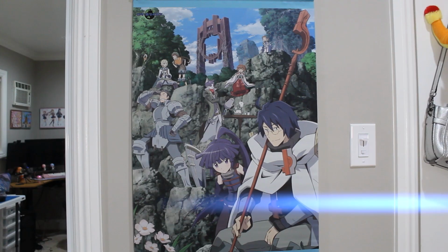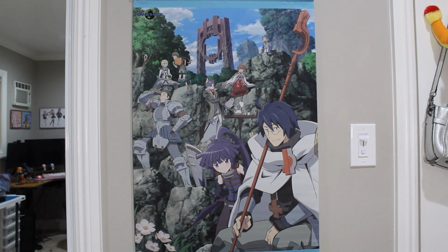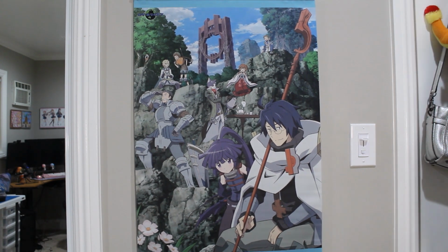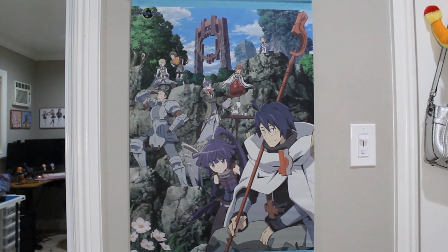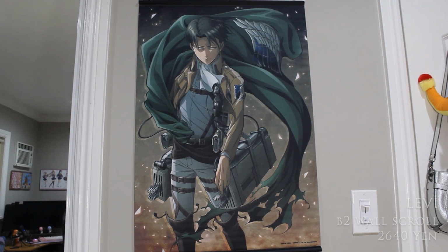I like this pose. I also got a Log Horizon wall scroll. Now this is from the season 1 key visual, my favorite season so far. Material's really nice. And my last wall scroll is Levi, of course.